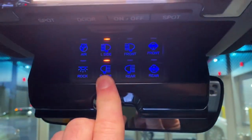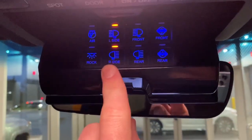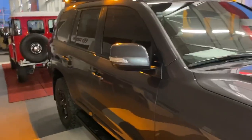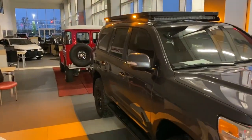So we have the left and right through the SwitchPro. You can use any kind of switching mechanism that you want, but if you use a SwitchPro, then you can log into the SwitchPro via Bluetooth, and you can adjust a handful of different settings, such as whether it's engine ignition or just battery draw or whatever. But it's a nice little upgrade.